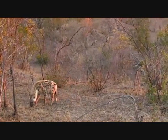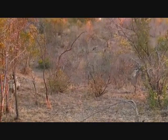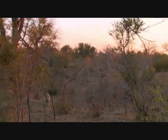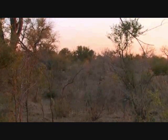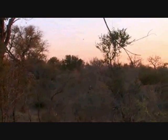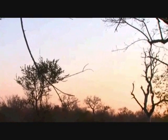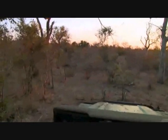You may be able to hear a helicopter in the background. They're obviously doing some patrols from the air, so don't be surprised if that becomes more audible as the helicopter is heading straight towards us. There it is. Anyway, we're going to keep moving because we don't want to be too far away from the action.